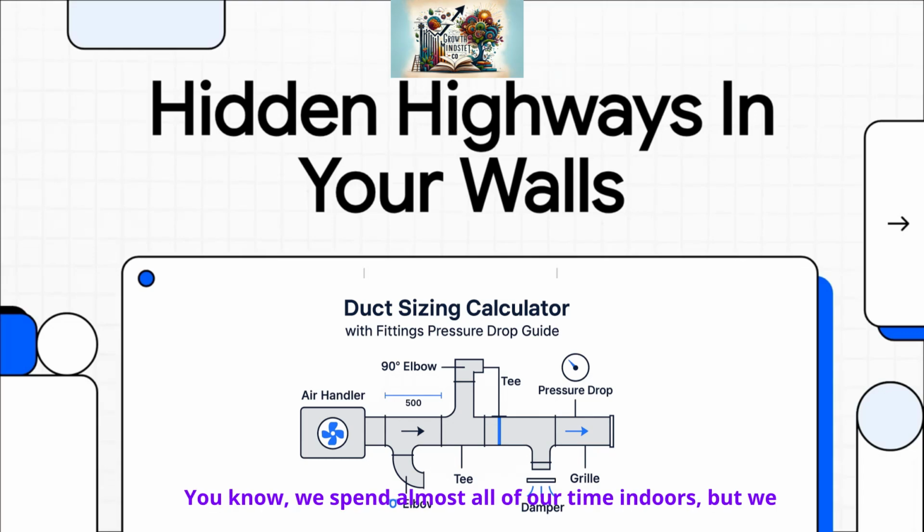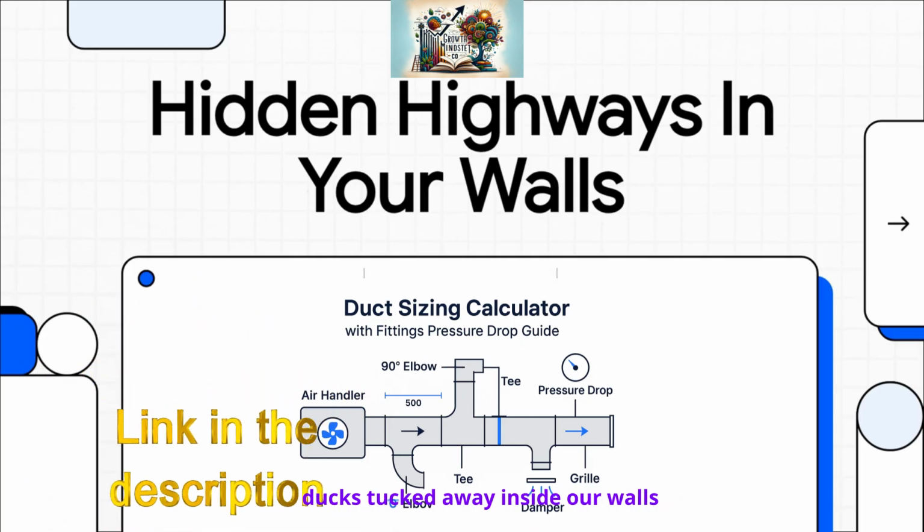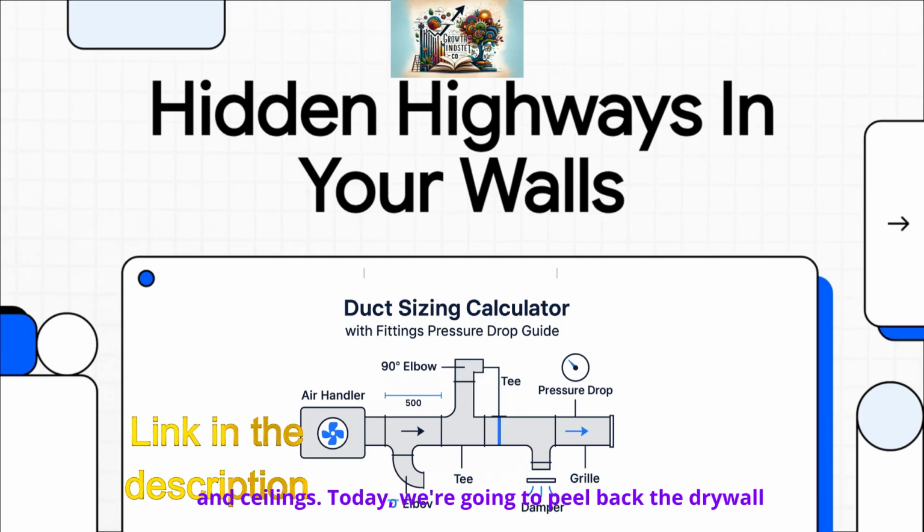You know, we spend almost all of our time indoors, but we rarely think about the complex, totally invisible world that's working around the clock to keep us comfortable. I'm talking about these hidden highways, a network of ducts tucked away inside our walls and ceilings. Today, we're going to peel back the drywall and take a look at the fascinating science behind HVAC duct design.